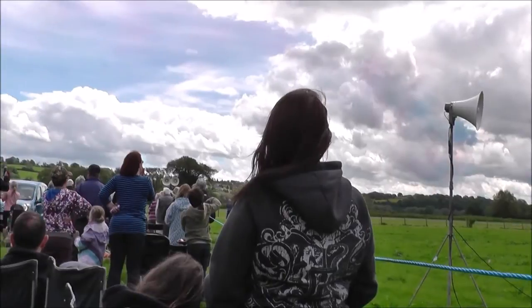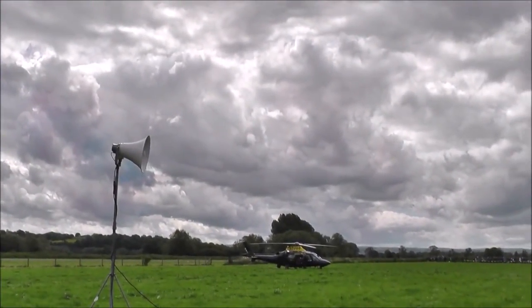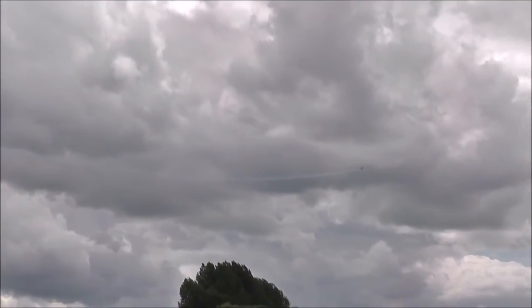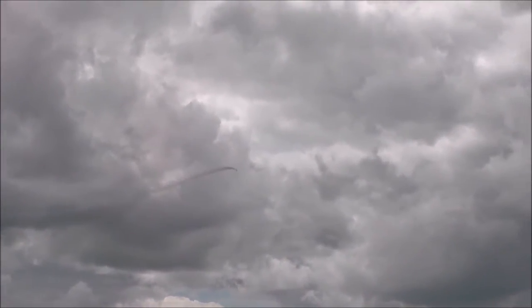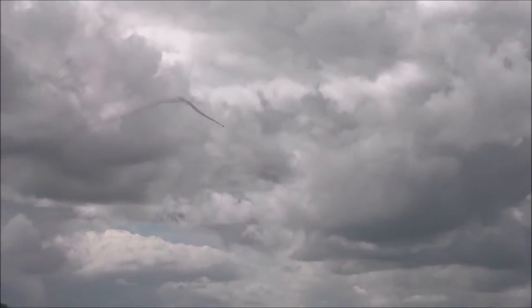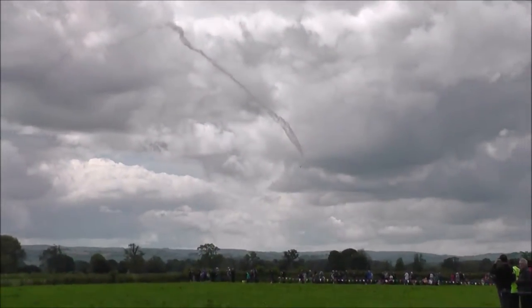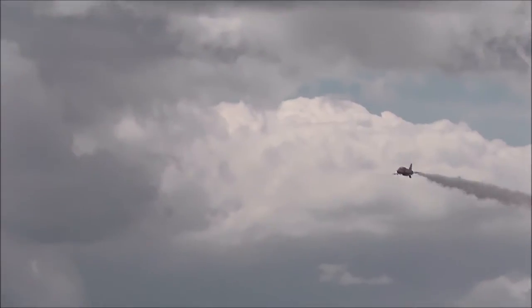His background is solely on the Tornado GR4, where he spent 3 tours and became a qualified weapons instructor. So that's Mark on the right, Red 6 on the left, descending back down to their display height of 100 feet, just above the height of the trees. These are the double rolls. Manoeuvre in the ends, both ends into the middle side. Watch out, please.